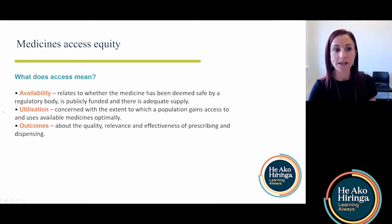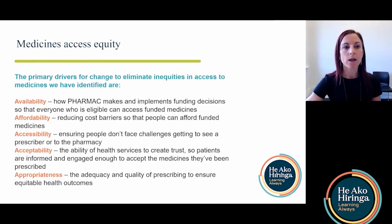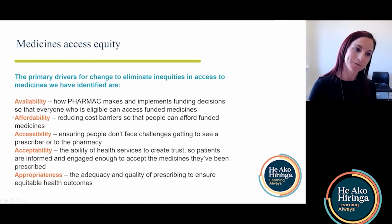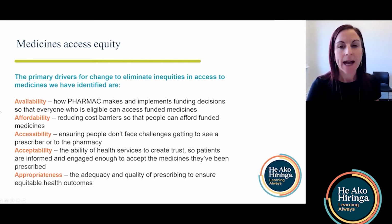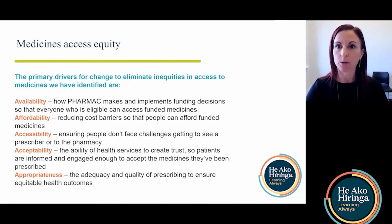We also want people to be using them optimally, so getting the best benefits they can from the medicines, which will then provide better outcomes than if they didn't have those medicines. There's lots of drivers and reasons why we don't achieve that medicines access equity. You've seen there's already quite a large gap between different populations within New Zealand. Some of those drivers are these ones, and we refer to these as the 5 A's because they all start with A. There's lots that we as health professionals and educators can look to improve on within primary care.